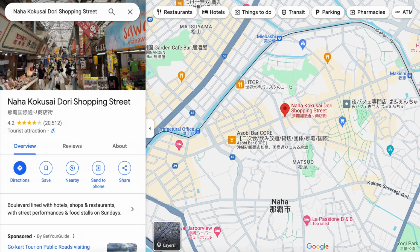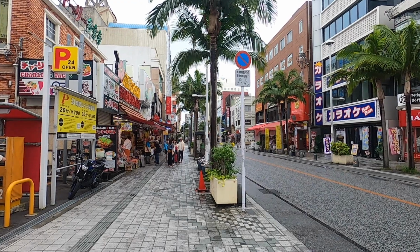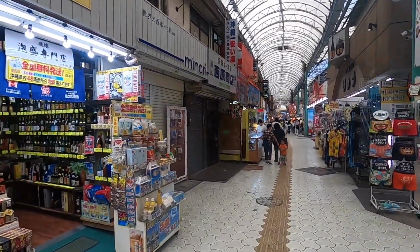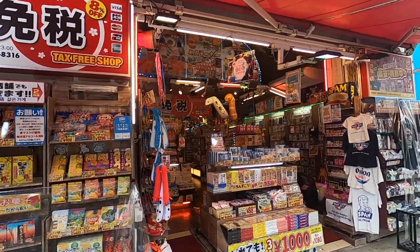I would recommend staying somewhere near Kokusai Dori, which is kind of the main shopping street, and I know there's tons of hotels right there that wildly range in price. There's lots of little cafes there where you can grab breakfast, and then after breakfast, I would recommend really just walking around that main street. There's tons of little arcades to explore and lots of shopping and different foods to try.